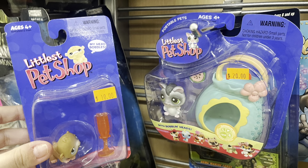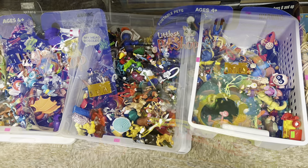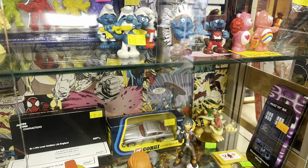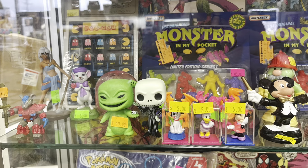And then I stopped by one other toy store that I really like. This is like a vintage toy store. These Littlest Pet Shops have been here forever. They needed to mark those prices down. They ain't going nowhere. And I do like their little boxes that you can dig through. They have some really cute display cases with stuff in it as well. Like, look at those little miniatures.